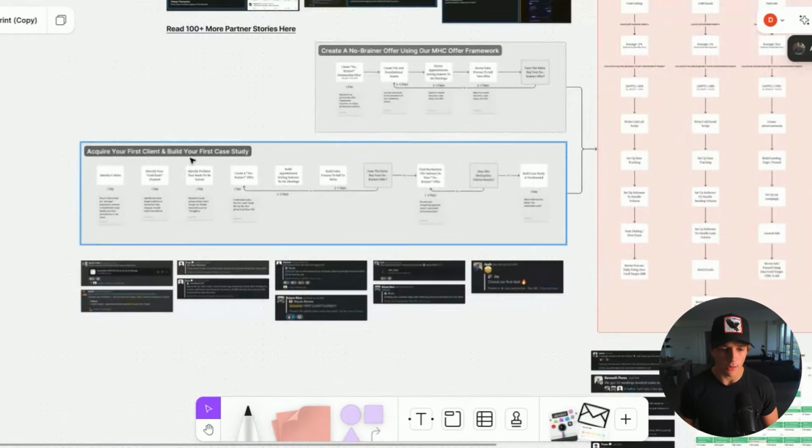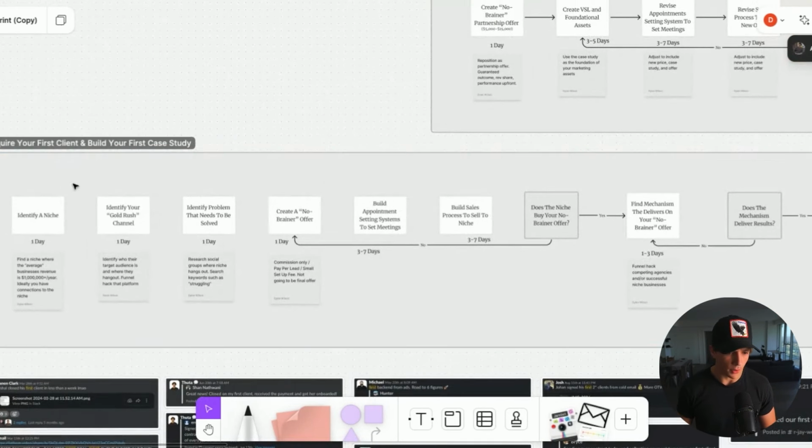So the first thing that you're going to do is acquire your first client and build your first case study. So you're going to identify a niche, identify what the gold rush channel in that niche is. And basically what that means is where that niche hangs out, what's the easiest way to contact them. So if it's a niche where they're always on the phone, you might want to look at cold calling. If it's a niche where typically the decision maker is a little bit behind closed doors, you might want to look at cold email. Then you're going to identify the problem that needs to be solved.